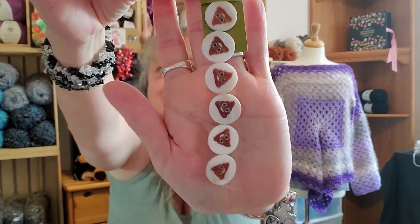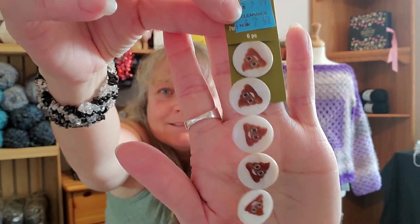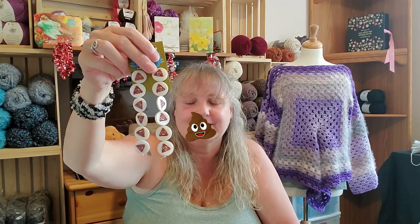And I've been looking at them for a while, and I thought, you know what? How many times when we're making a project, we skip a stitch, we drop a stitch, we have to frog back, we make mistakes, right? What's one of the words that we say when that happens? It's a poop. So I thought, I'm gonna make these as stitch markers so that the next time that we mess up on our projects and we go, oh, there you go. So I thought that was adorable.